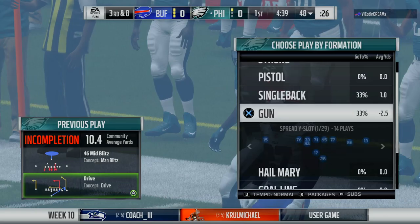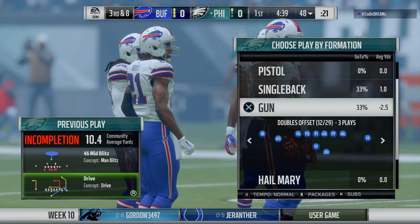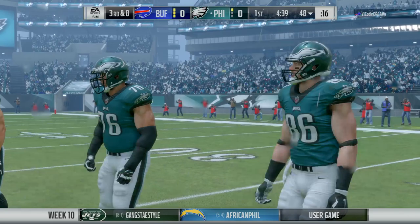Dangerous pass, incomplete. Meanwhile, taking a look at what's going on in KC. Yeah, the Chiefs have jumped out to an early lead in their ball game. Remember to keep an eye on the ticker, of course, at the bottom of your screen for updates on that game and others around the NFL.